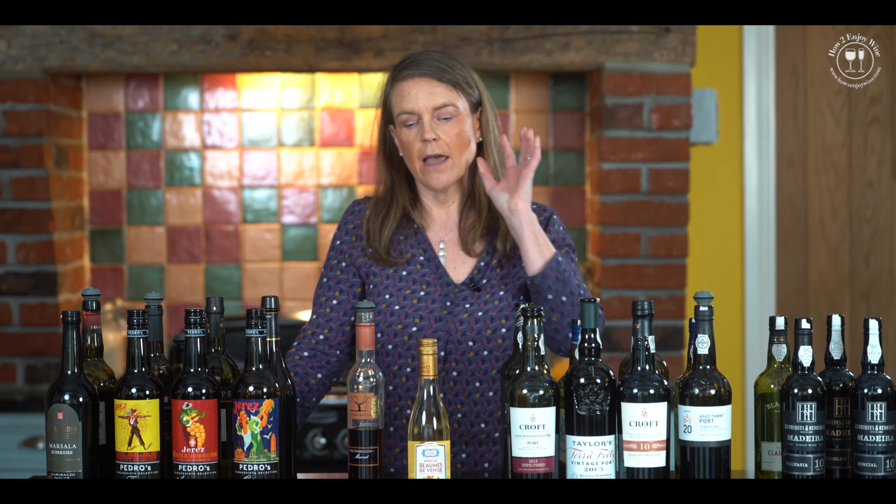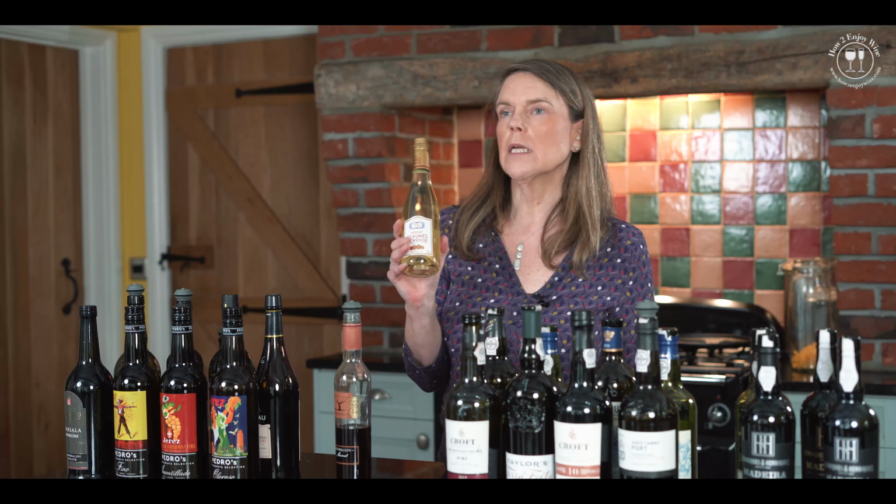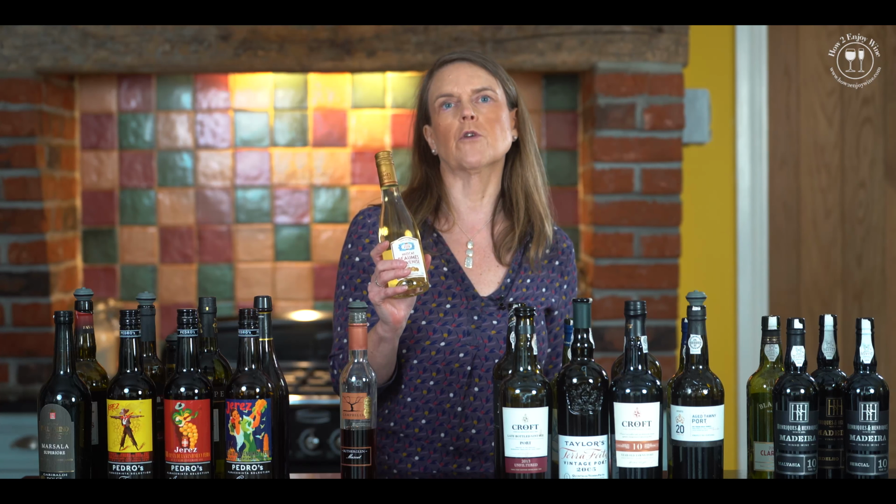Right, so we've talked about Portugal, we've talked about Spain, but there's lots of other countries that make fortified wines. France, Italy, even Australia. And I'm going to just pick out two that are just standout wines for me. The first is France, and these are made over quite a few different regions of France, but these are particularly from the Rhone Valley.